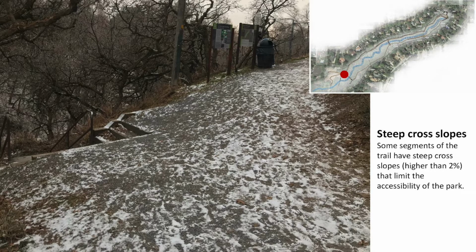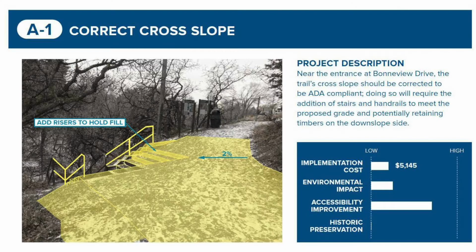At several locations, segments of the trail circulating through Miller Park do not meet minimum standards for acceptable slopes per industry guidelines for trails and open spaces. In many areas of the park, both the cross slope and running slope are too steep to safely accommodate individuals with disabilities. This issue is magnified by wet and icy conditions, issues common to the area during the winter season.